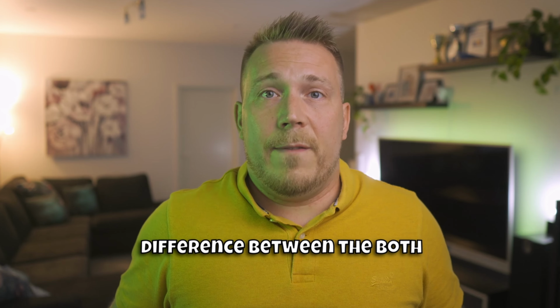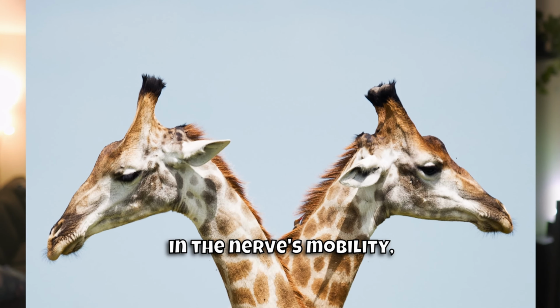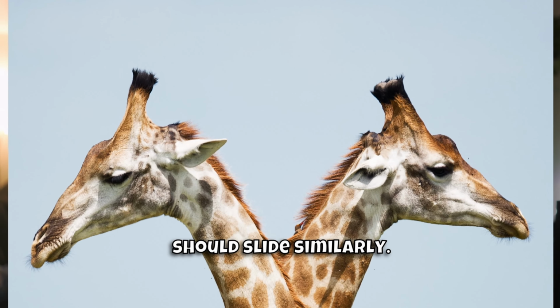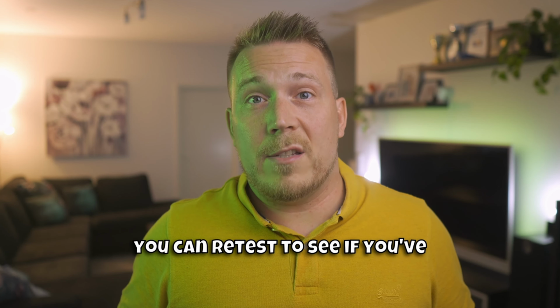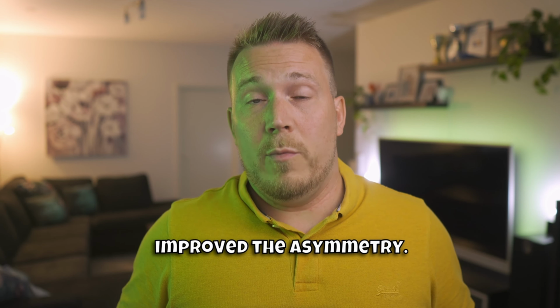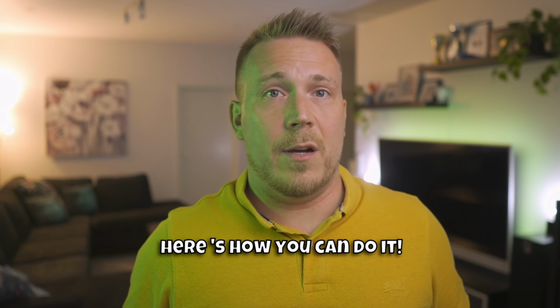If you find a clear difference between both sides, then you should aim for symmetry in nerve mobility, meaning both nerves should slide similarly. After the treatment and stretching, you can retest to see if you've improved the asymmetry. If you want to perform light nerve gliding, here's how you can do it.